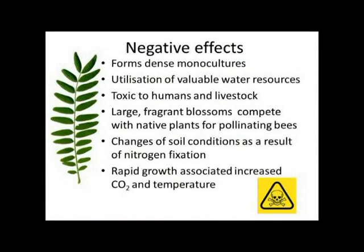Just to talk about the negative effects associated with Robinia, inherent with most invasives, it forms really large monocultures, excluding indigenous species. It's a big water user. It has a toxic protein in the flowers, the seeds, the bark and the leaves that's toxic to both humans and livestock.